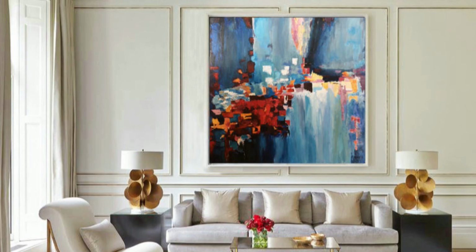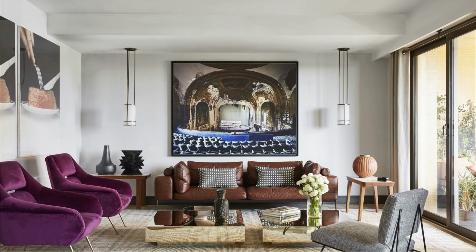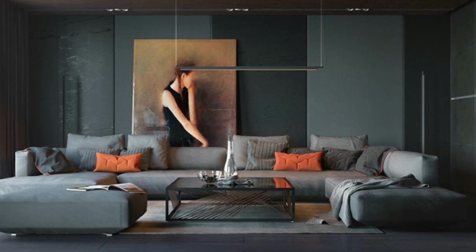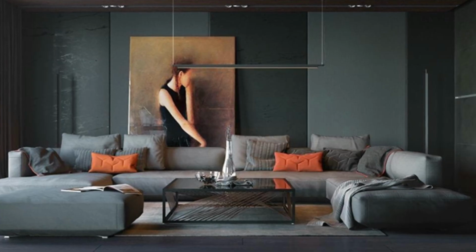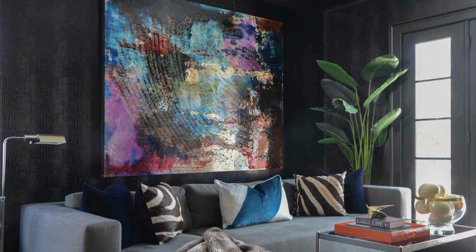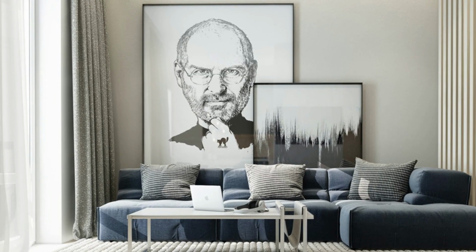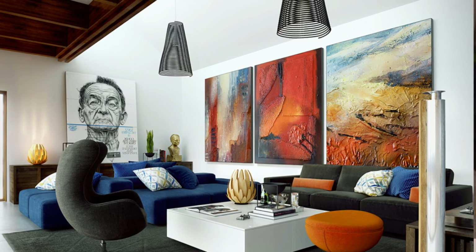Focal point number four, artwork. Artwork is magical in the way it naturally draws you in. It has a natural high impact and makes a great focal point. It can be this dramatic, large single piece of artwork. It can be a smaller cluster of framed artwork, somewhat like a gallery wall. Or it can be a large curated collection that makes you feel like you're in a gallery. Whatever the case may be, we love to use artwork as a focal point.